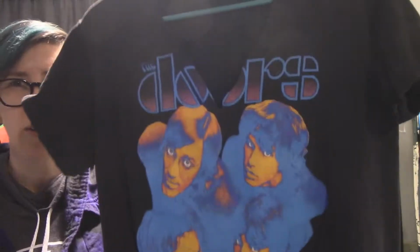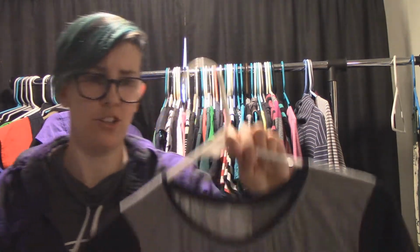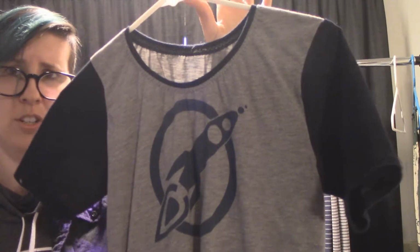Love that shirt. The Doors. Now, if I hadn't done this to the top, I would get rid of the shirt. I love wearing it because of the cutout, but the Doors give me nightmares, and I don't know why. I don't know why I insist on keeping this shirt, but I like wearing it. And then my Max Fun shirt that I altered.